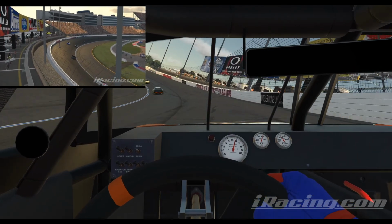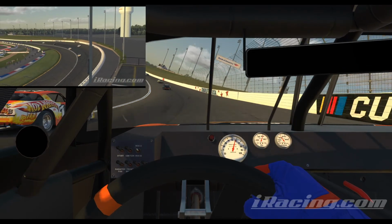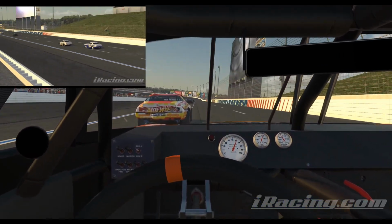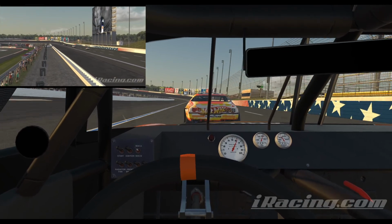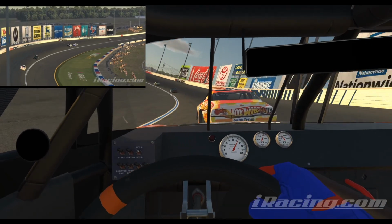I think it's kind of BS too that he could gain 5 spots and not get penalized for crossing off the track. I realize there was a wreck, but I feel like he should have to give back the spot, right? He just cut like 300 feet across the grass. That's not really fair at all.